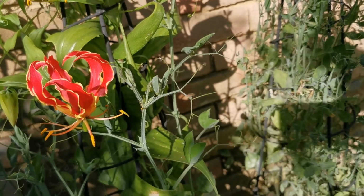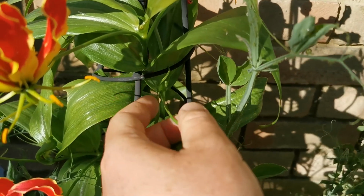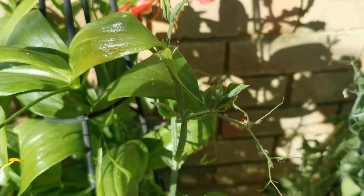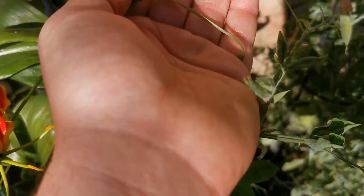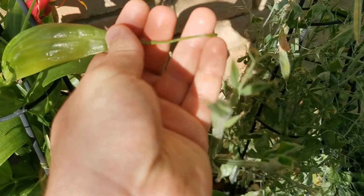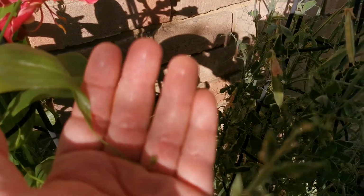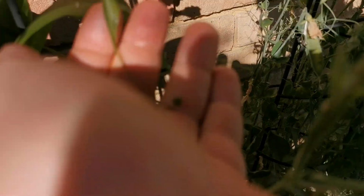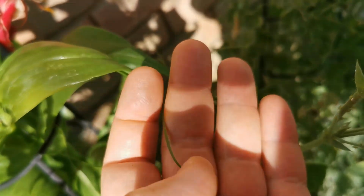However, this one has evolved a climbing habit. As you can see, the plant basically climbs on support through these tendrils that originate from the external part of the leaves, and they end up with a kind of hook. I'm trying to focus. Sorry, I have the sun just behind me, so it is difficult. Yeah, you can see the hook here, and basically they use this to anchor themselves to support.